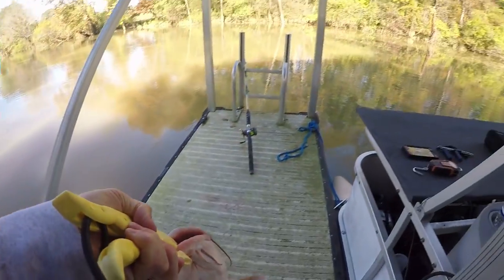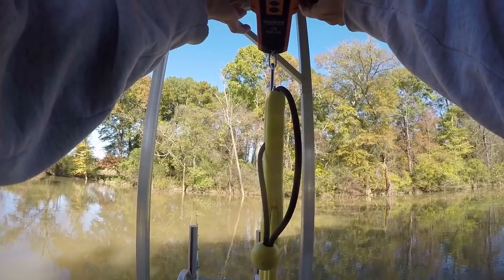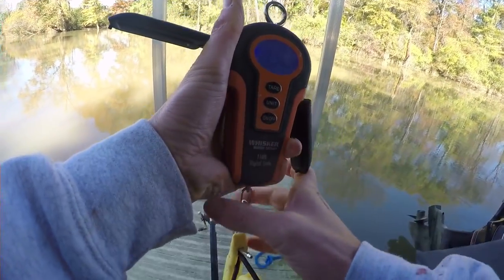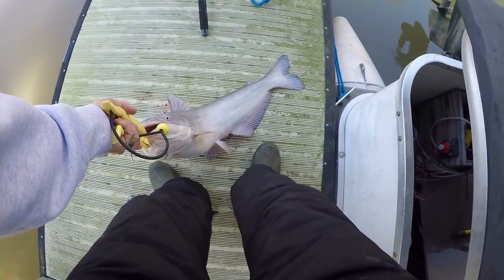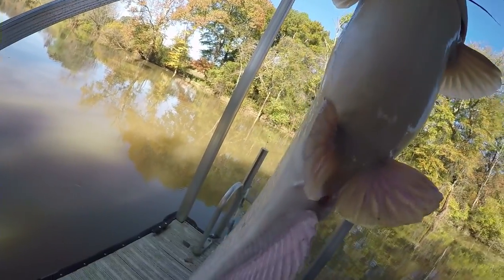That's a good fish. We'll get a weight on him. Why not? Since I have my scale here. 11.67. 11.65. That's a good fish. Just a tad over 11.5 pounds. Seems a little smaller than that though. Nice fish.